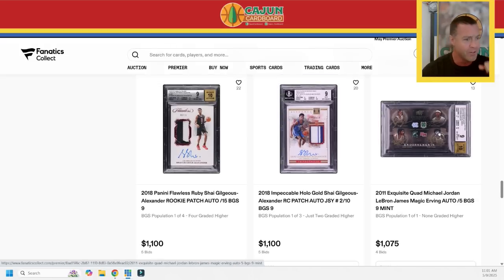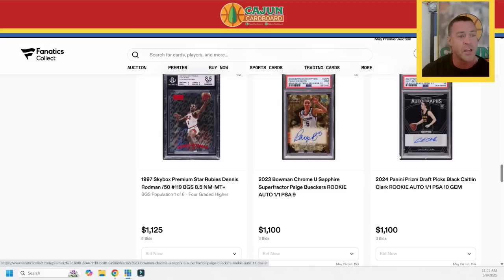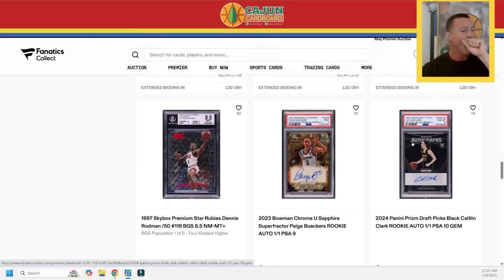Got a quad autograph, LeBron, Jordan, Magic, and Doc. It's a pretty good quartet right there. Impeccable and flawless RPAs for Shai Gilgeous-Alexander. We got a Caitlin Clark Black Prism 1 of 1 autograph from Panini Prism Draft Picks.